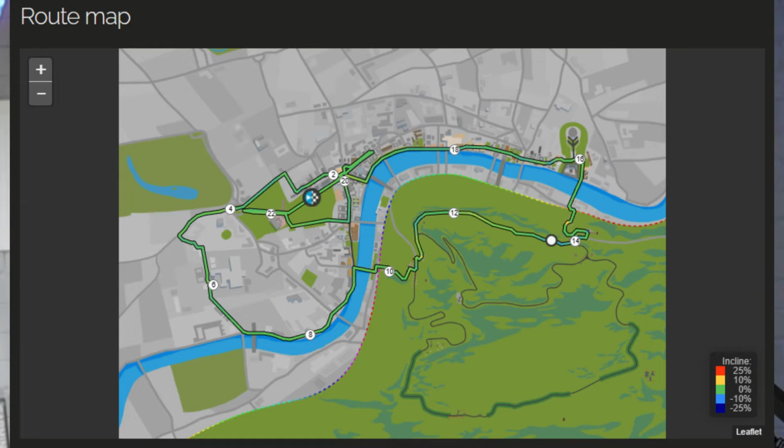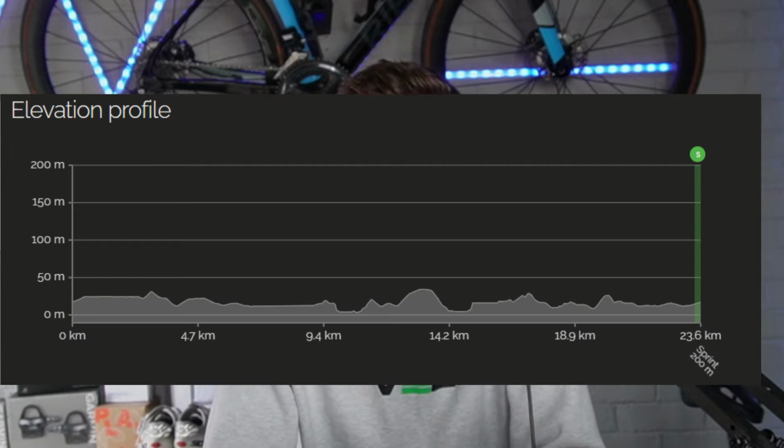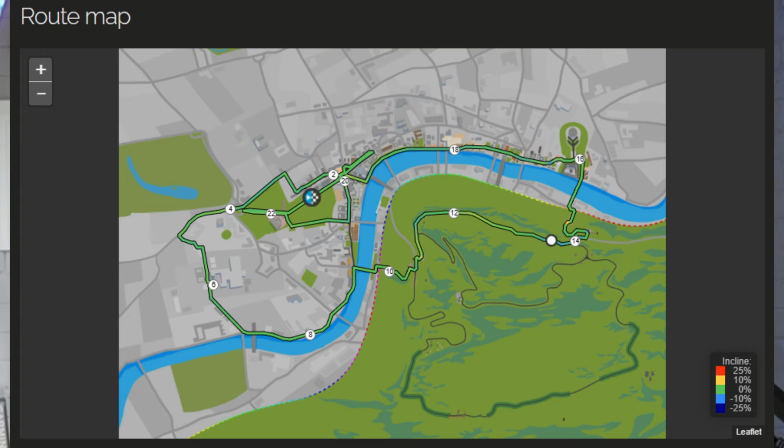It is the Greatest London Flat, 31.1 kilometers, with just over 200 meters of elevation. Basically, we've got a long lead in here. It's about 7 kilometers all the way along the Thames up towards the Mall. Then we've got a loop around Greater London before we cross the river and head into the Surrey Hills. That's where we get this draggy section on the Richmond Hill. We're then going to come back over the river and finish off on the same section of road that we started on towards that finish line.